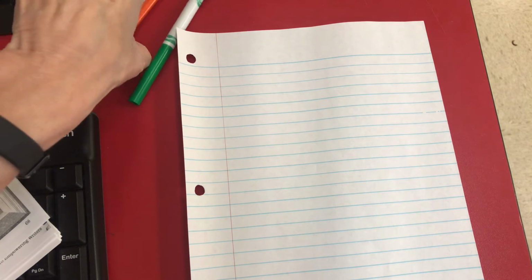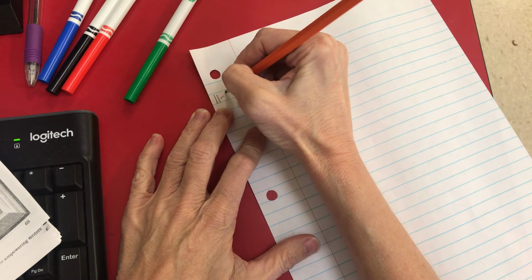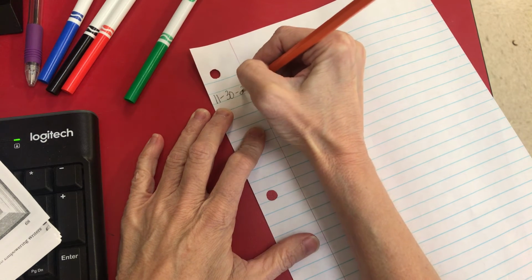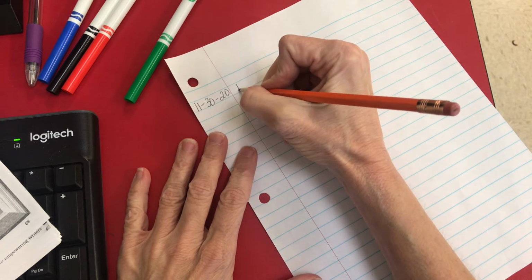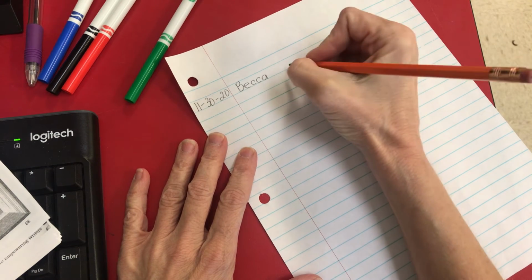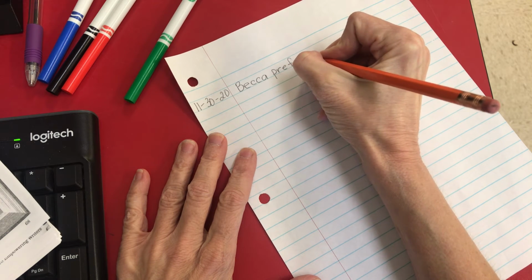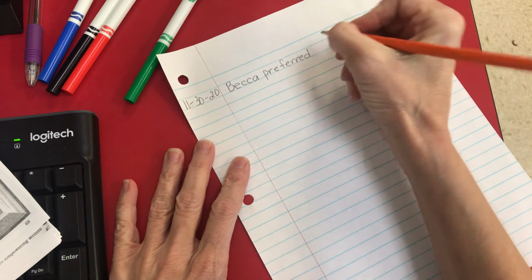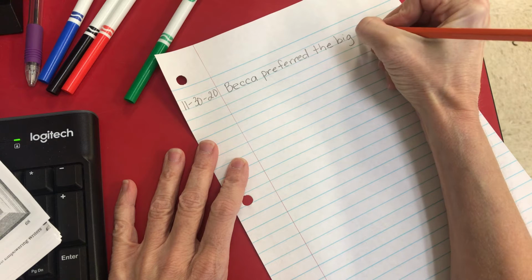So here we go. Our day today is 11/30/20. So today is the last day of November. Our sentence is Becca preferred the big cake.